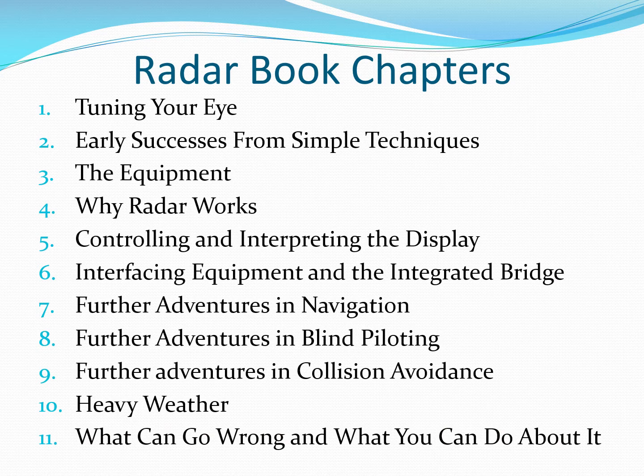The radar course book chapters include tuning your eye, early successes from simple techniques, the equipment, why radar works, controlling and interpreting the display, interfacing equipment and the integrated bridge, future adventures in navigation, future adventures in blind piloting, future adventures in collision avoidance, heavy weather, what can go wrong, and what you can do about it.